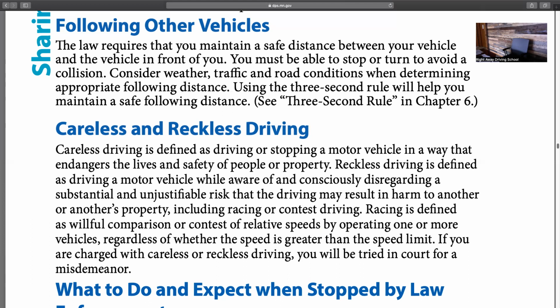Sharing the road with bicyclists. Bicycles are legal vehicles on Minnesota roads, and they share the same rights and responsibilities as other vehicles. Bicycle lanes are designed to separate bicycle traffic from normal vehicle traffic. It is illegal to drive in these lanes except to park, when permitted, to enter or leave the road, or to prepare for a turn.